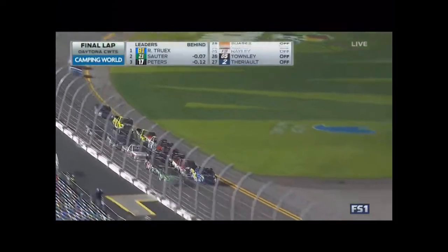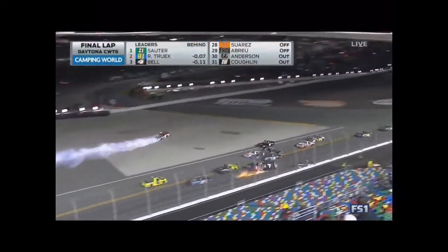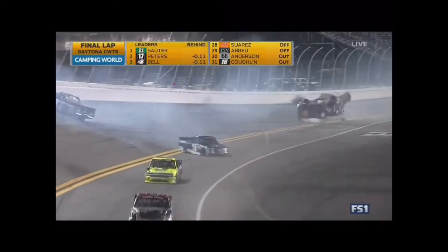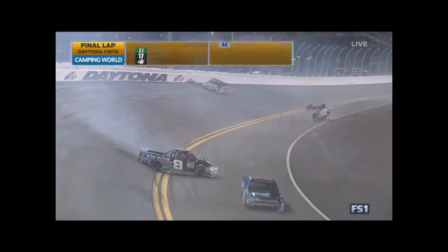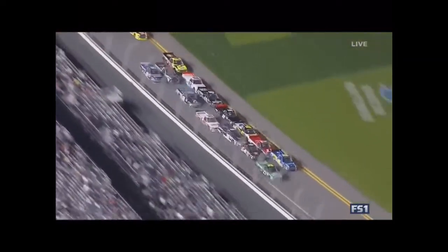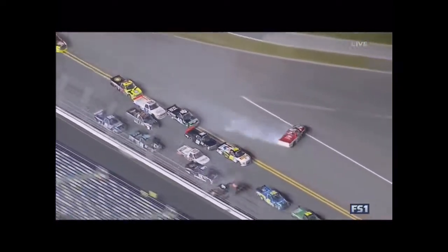The white flag is out. They're going to crash. Sauter with a big run. They're crashing. Christopher Bell upside down. Outside, second in line. Peters gets bumped. Looks like William Byron got jumped by the 86. Look at Timothy Peters on the inside as Christopher Bell tumbles down the front straightaway.